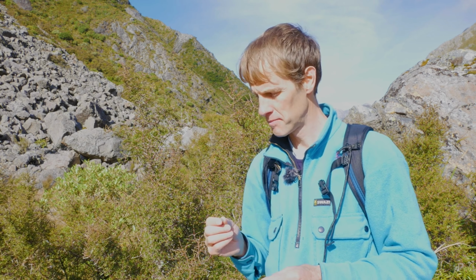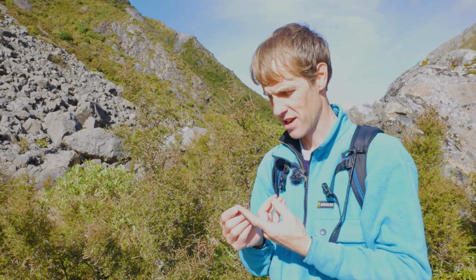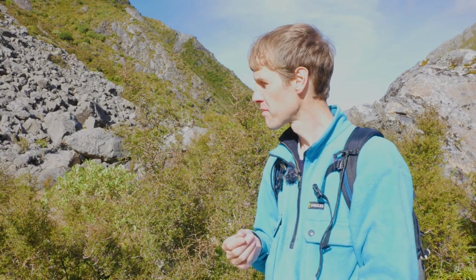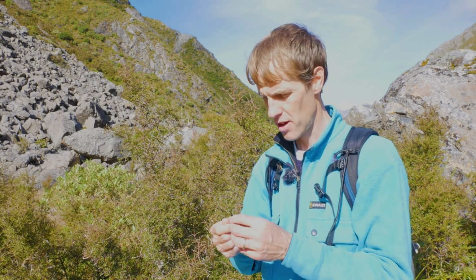Little seed inside. See two little seeds inside there. Two little seeds. They probably take up about, I don't know, 20% of the space inside, so there's quite a bit of flesh compared to some berries we have in New Zealand. They're very small. If you're wanting to live off them, you'd be hard pushed.